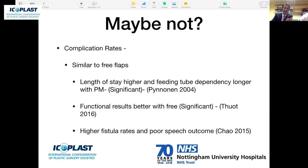So you can say that the survival of the pedicle flaps is possibly marginally better than the free flaps. But if the complication rates and the long-term morbidity related to the pedicle flaps is more, then would you still consider the pedicle flaps to be safer or not? So that is the question I'm going to leave you with.